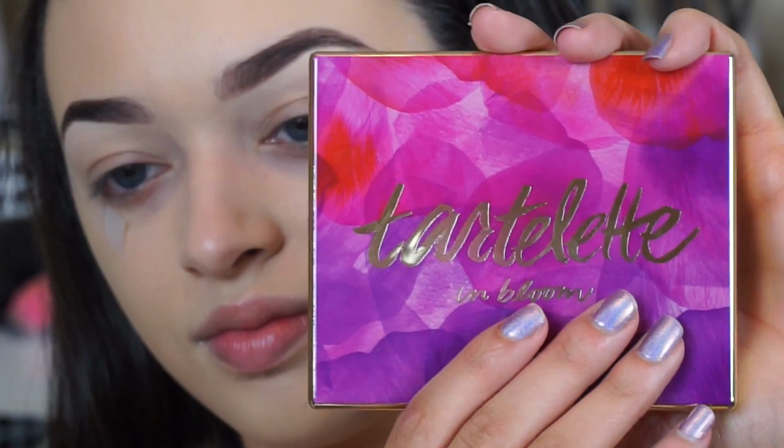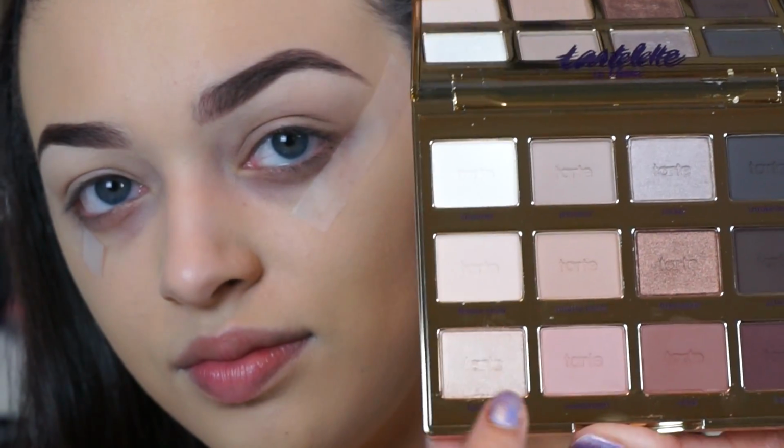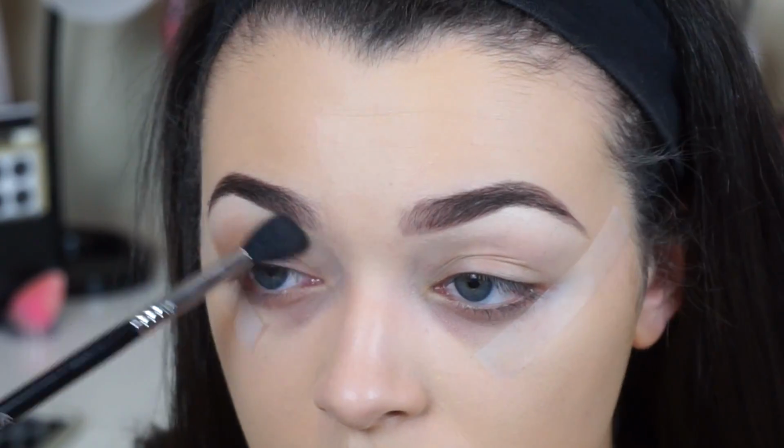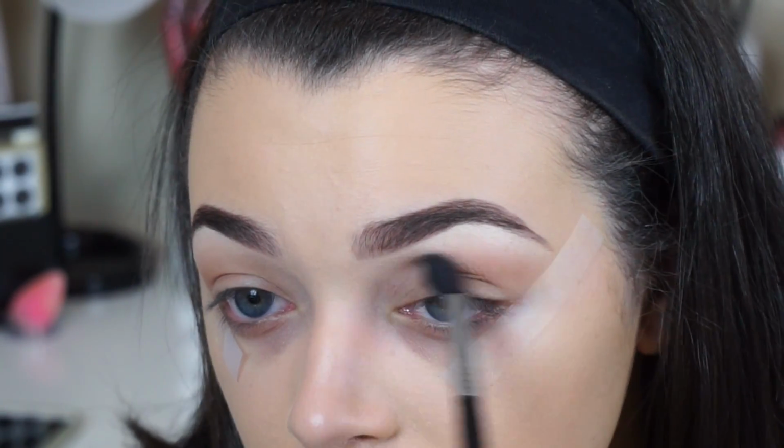But you can always go back in with a Q-tip like I will do just to clean that up. Now for our shadows, I'm going to take the shades Smarty Pants and Flower Child from that palette and start working those into my crease with my Sigma E40. I did take a lot of time on this, even though it is sped up significantly, just because I wanted to make sure everything was really blown out and blended.